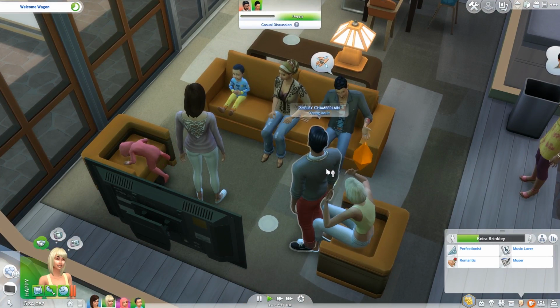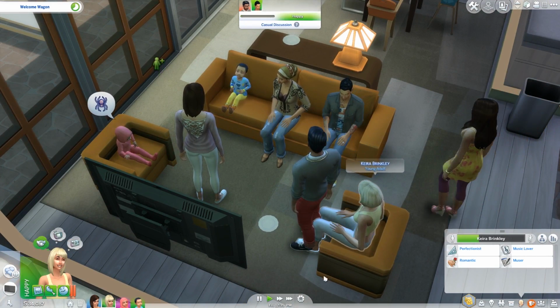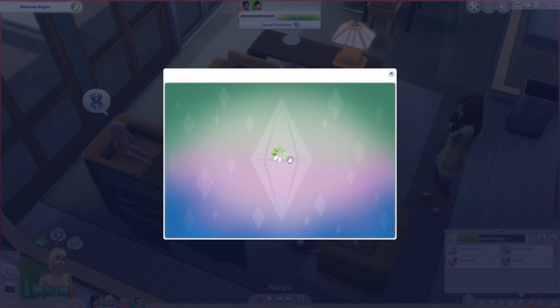Shelby Chamberlain right here is married to Kira's mother. Yeah, that's the thing. Wait, is that family tree connected? I don't know if I connected it right. If not, then I need to connect it right. Okay, it is. Oh, they're not married. Interesting to know. I think they're either technically dating or whatever, but Audria McCarthy, whatever her name is.